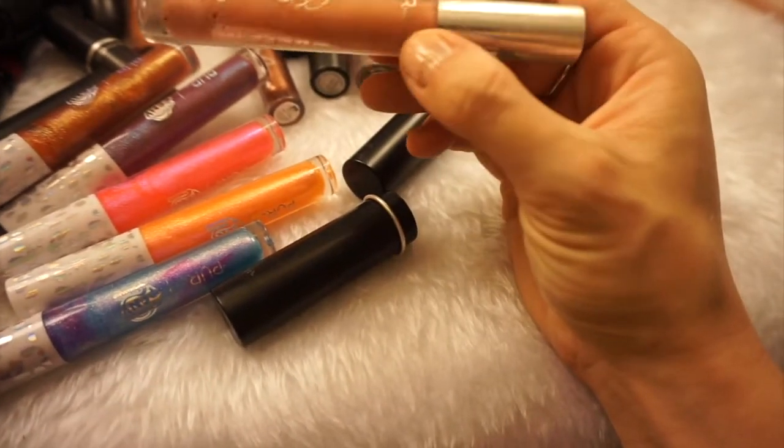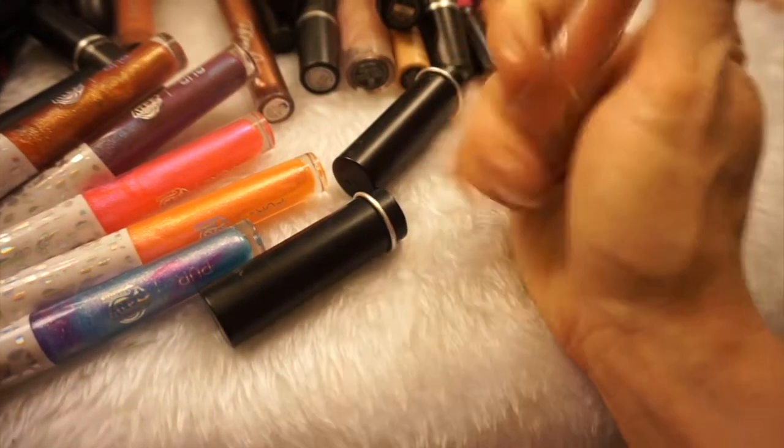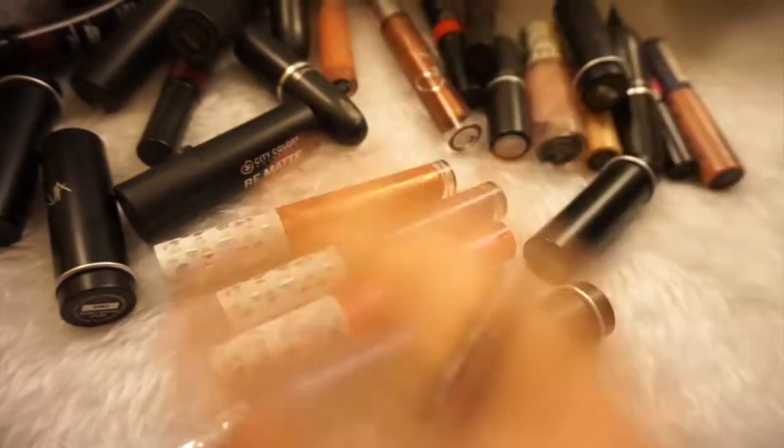This is the JD Wadey collection. God, these are so... I might keep these two and then give away these four. Those are going in the giveaway.